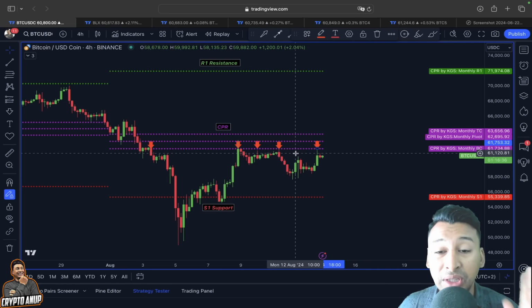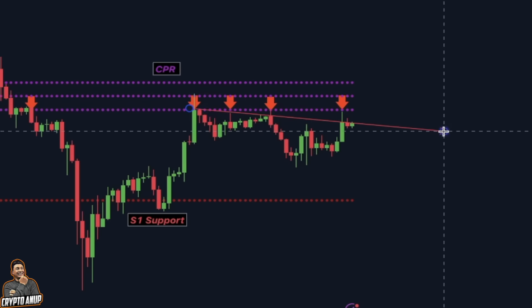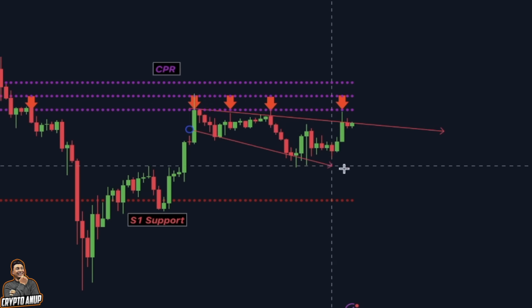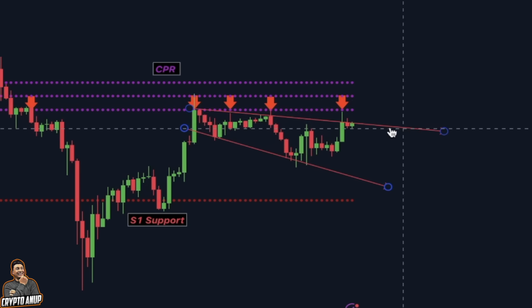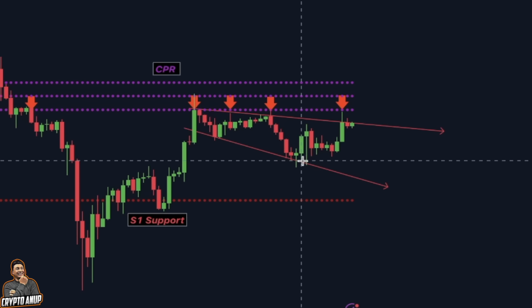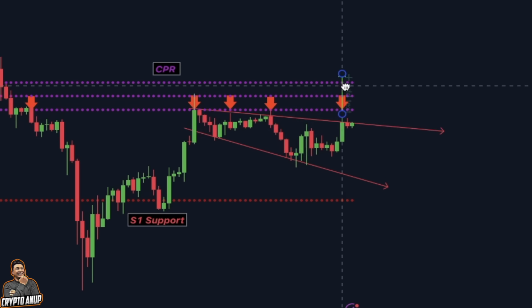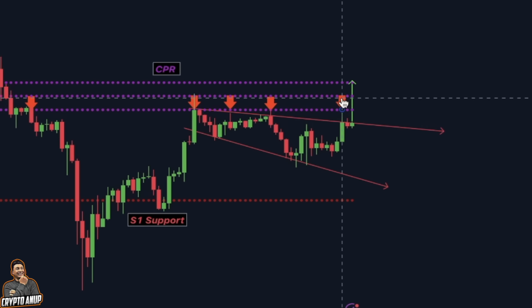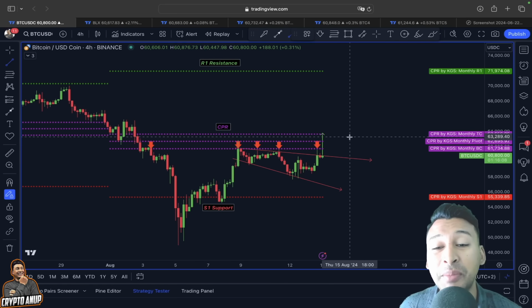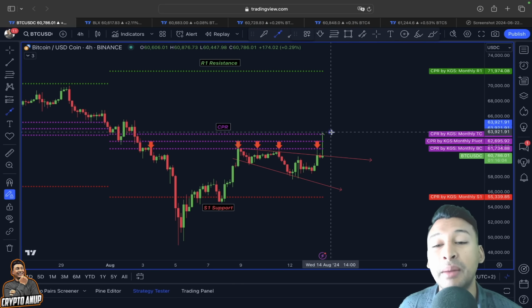But if you look at this formation, what we are forming here, it looks like this resistance might not be holding us any longer. We are about to break out from this descending broadening wedge. Once this key trend line gets broken, the price of Bitcoin will be above this monthly CPI line, and we are aware that price finding support above this monthly CPI line means the upcoming days are going to look somehow like this.